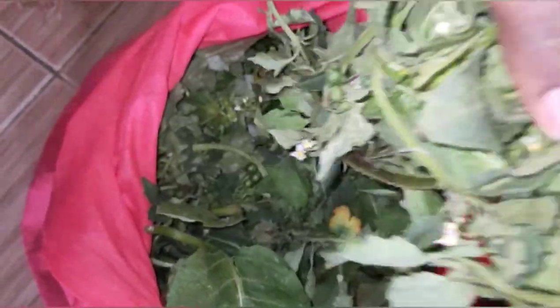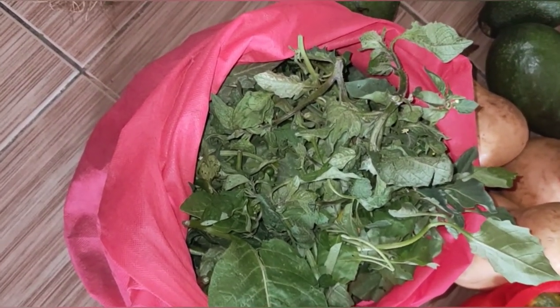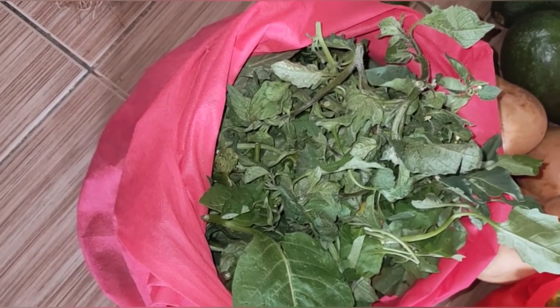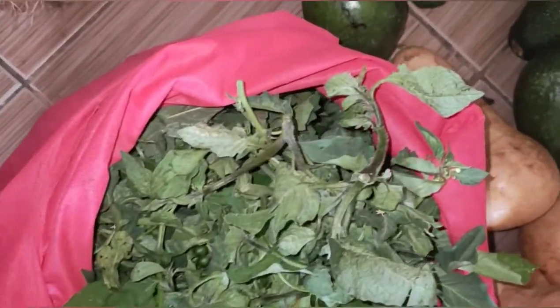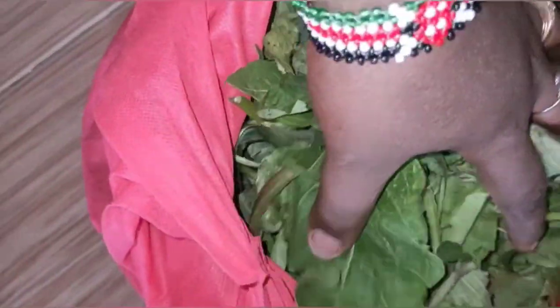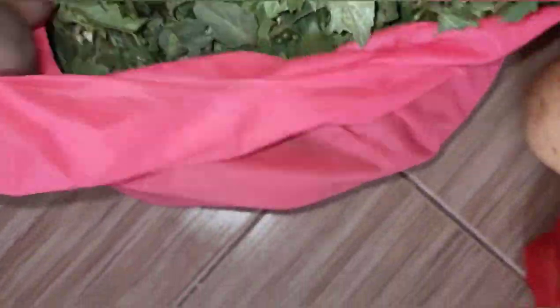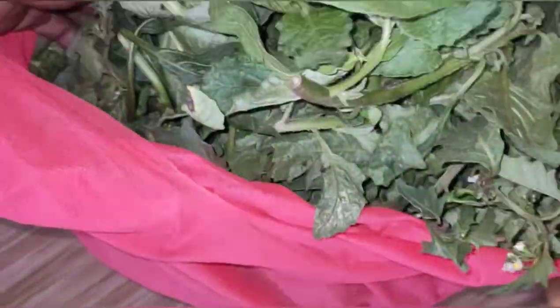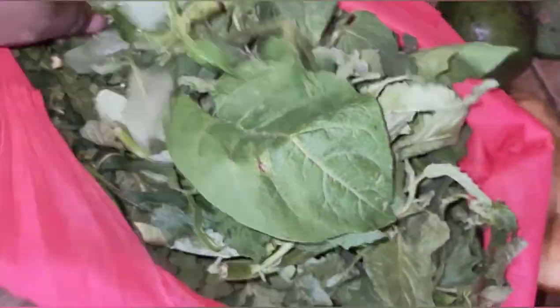We love these, they are called managu in Kiswahili and nightshade in English. They are traditional vegetables. We love them in this house. And the tereres. Tereres, pigweed. So there is some terere here, a little bit of terere here, very fresh from the market.